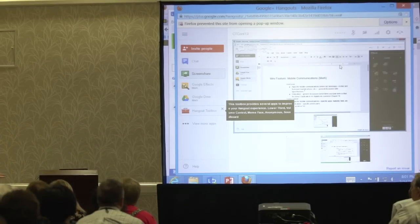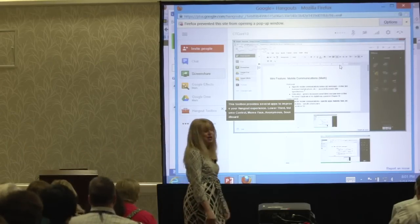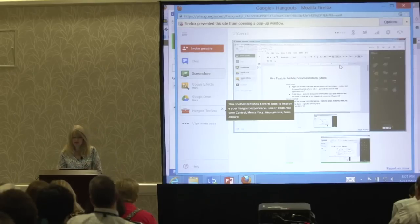And you know what? Almost every student has a Gmail account. So they obviously have access to Google Hangouts. And they can even use their mobile device. You can do a Google Hangout on an Android phone or an iPhone without difficulty.